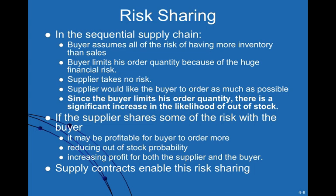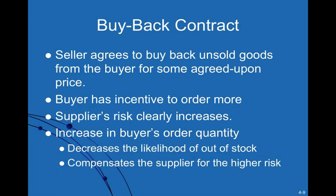And since the buyer limits his or her order, there is a significant increase in the likelihood of a stock out. So we have a stock out risk because of the fact that we have a potential financial risk. If the supplier shares some of the risk with the buyer, you might be able to actually increase the global profit from the supply chain. And so that's what this is all about. So it may be profitable for a buyer to order more, reducing out of stock probability and increasing the profit for both the supplier and the buyer. So supply contracts enable this sort of risk sharing, and this is where we get into that.